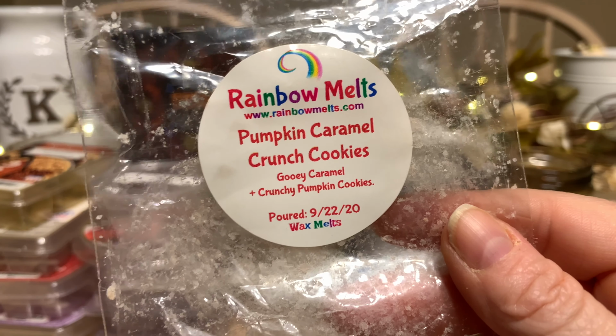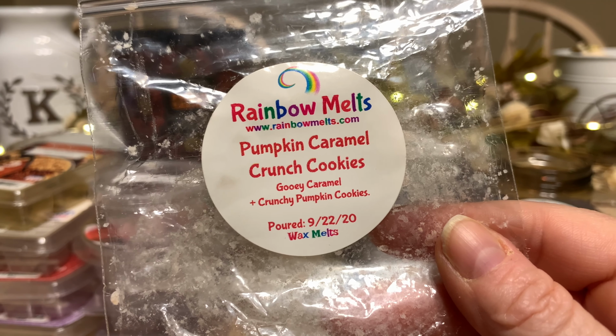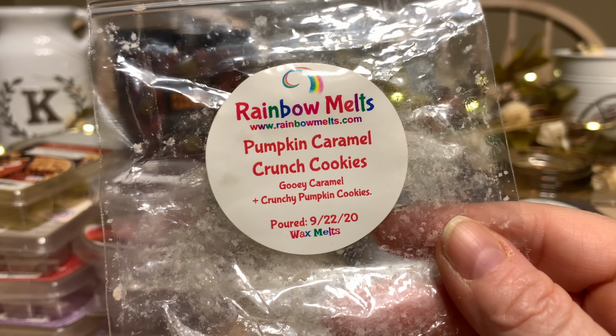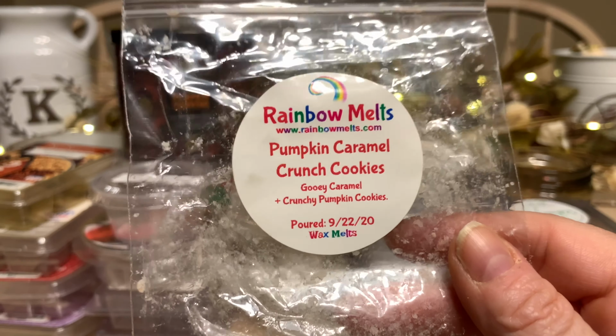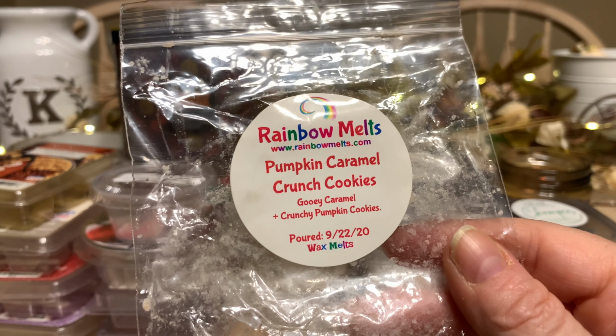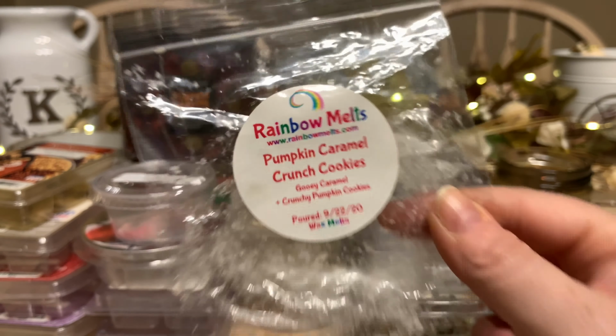One I did really love, this is from, again, Rainbow Melts. This is Pumpkin Caramel Crunch Cookies. Gooey caramel and crunchy pumpkin cookies. Really nice. Again, a very large pumpkin shape. I split this into quarters again and melted this in our great room, and it was really nice.